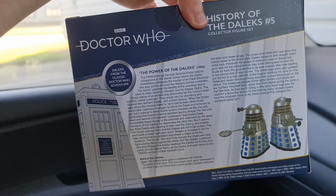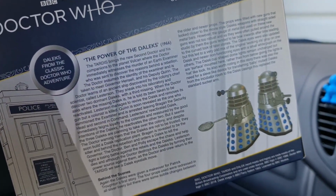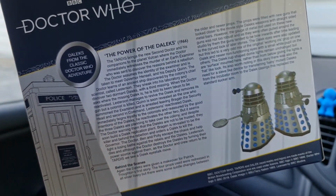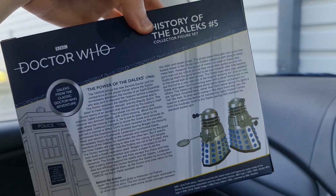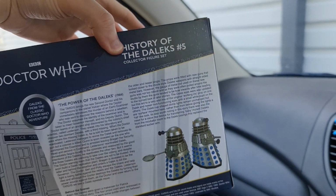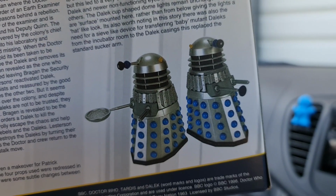Yeah, I just love these boxes though, they're so tailored to collectors. You've got History of the Daleks 5, collector figure set, The Power of the Daleks 1966, a huge blurb describing the story, and then behind the scenes stuff of the Daleks props, which reminds me of the Daleks 6388 website, which is a tremendous source of information that I've read before. Maybe they've used this as reference, I'm not sure. And then you've got some lovely pictures of both Daleks there.